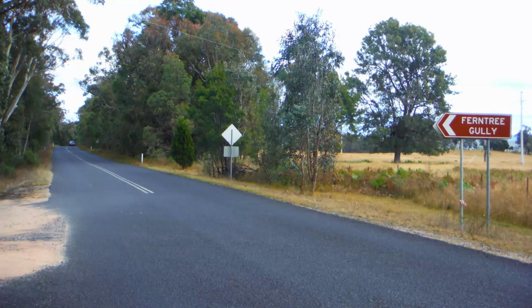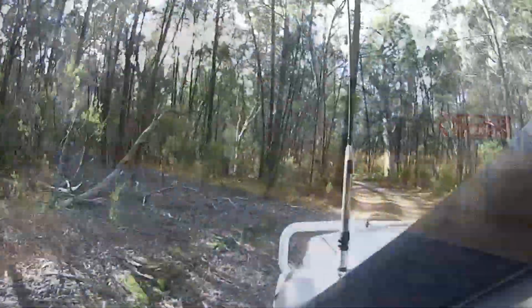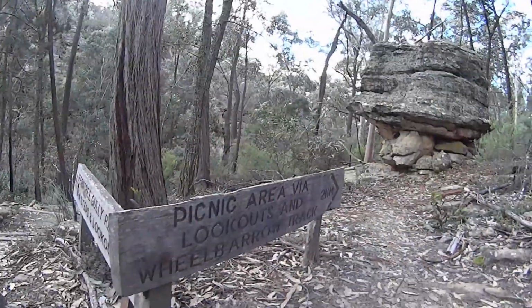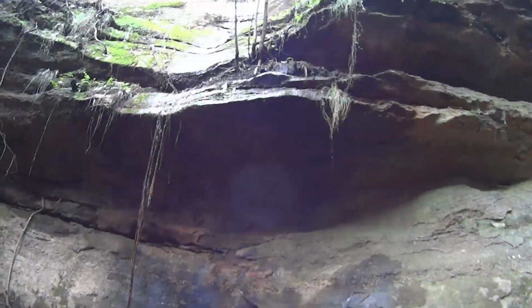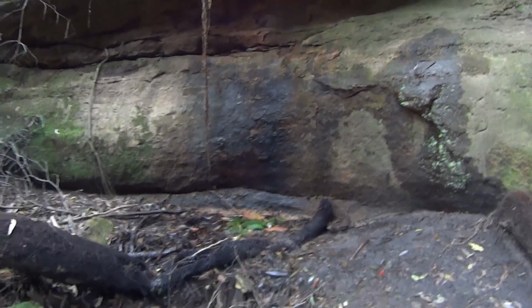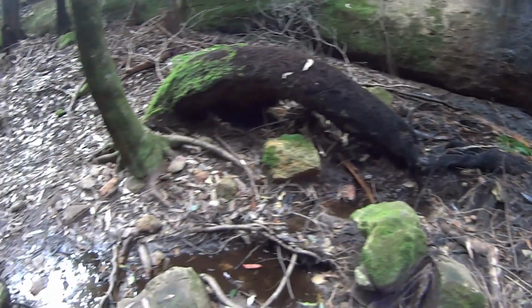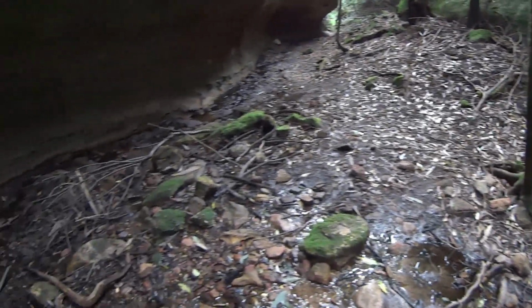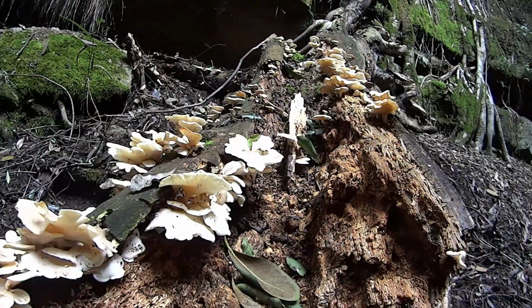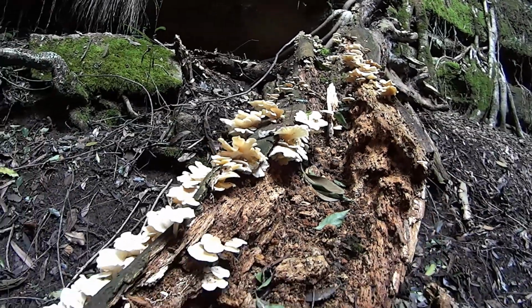Alrighty guys, so Nathan and I are down here at Fern Tree Gully Environmental Reserve. It's just off the Bylon Valley Way, on the way into Rylstone. It's only about 20 minutes north of it. We're going to go through and do a bit of a walk and check this place out. It's about a 2.5k round trip or something. It's not overly long, but it should be really worth the look.